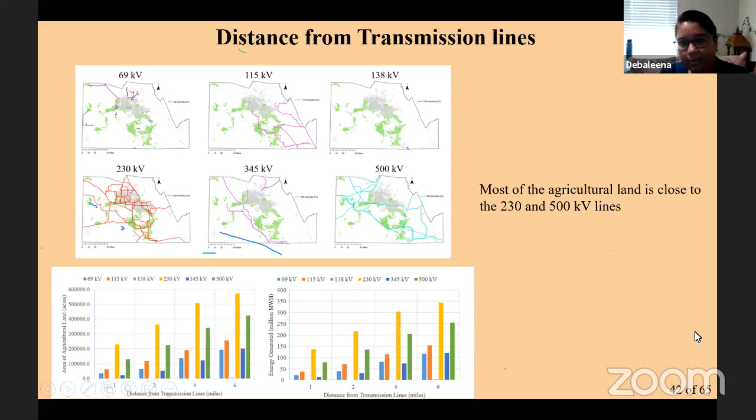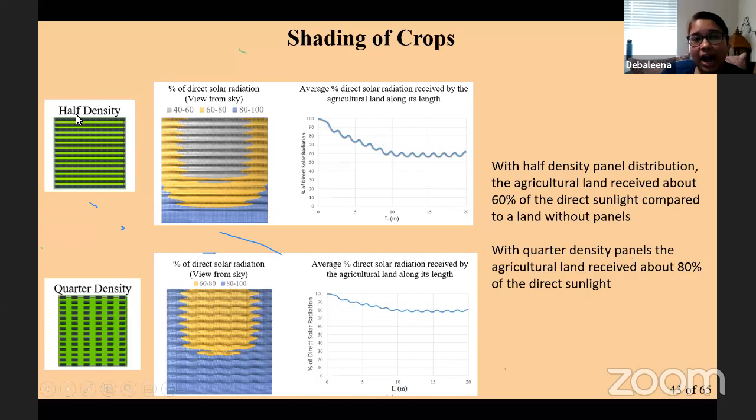Shading of crops. Now again, for the half density panel distribution where you don't have the gaps, nearly 60% of the direct sunlight is received by the land, whereas for quarter density, 80% of the direct sunlight is received. Now, this shading of crops is in fact a very important factor for the productivity of the crops. My study just touches upon this factor. A lot of groups have been working on crop productivity based on the shading of the solar panels. This in itself can be a research topic in its own right.